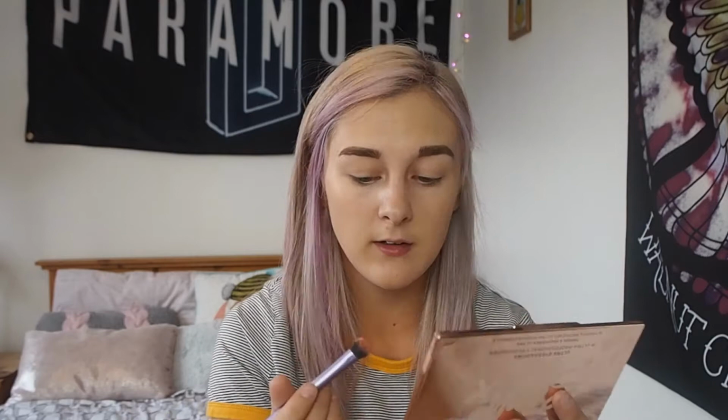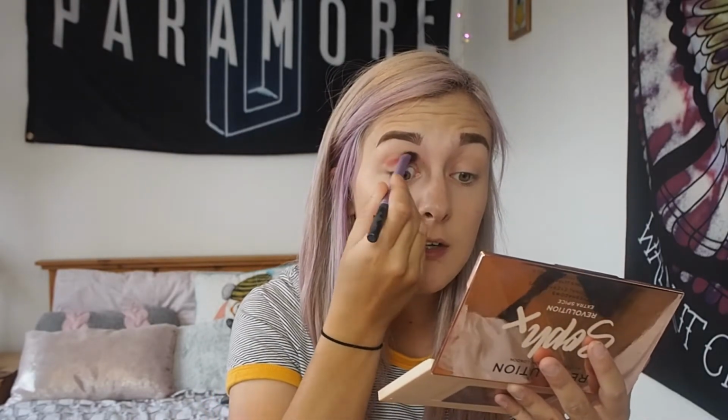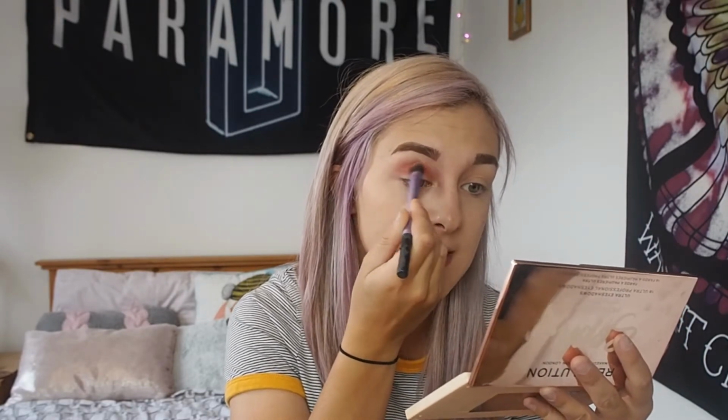So what I'm going to do, first of all, I'm going to go in with this pinky shade called 21, and I'm going to run that through my crease. As you notice, I haven't primed my eyes or anything, just because that's not something I typically do on an everyday basis.